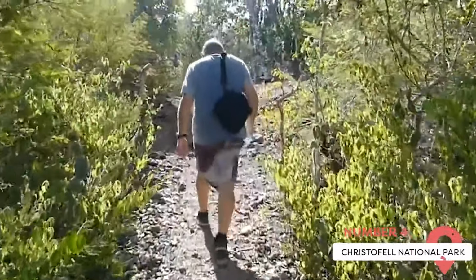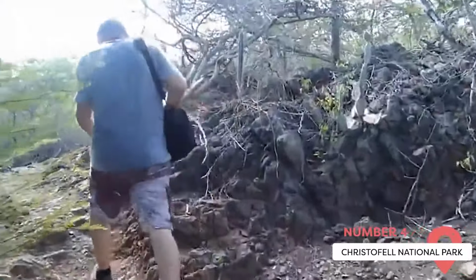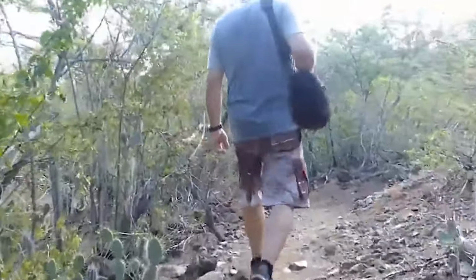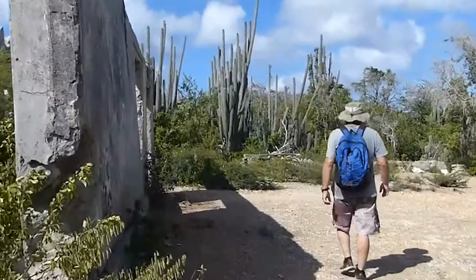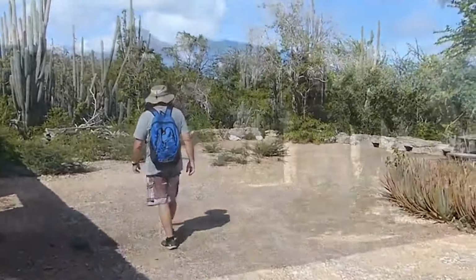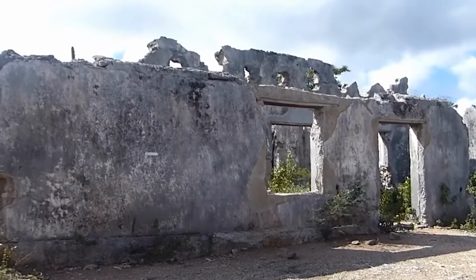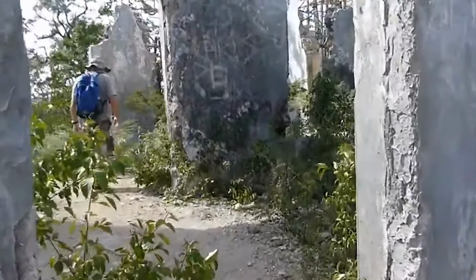Christofell National Park. Christofell National Park was formed in 1978 when 3 plantations merged. It takes up 2,300 hectares, making it the largest national park in Curacao. It's full of impressive greenery, including 450 species of unique plants like the giant columnar cacti or kadushi. There are also animals such as white-tailed deer and green iguana. One of the rarest is the palabura, a native barn owl.